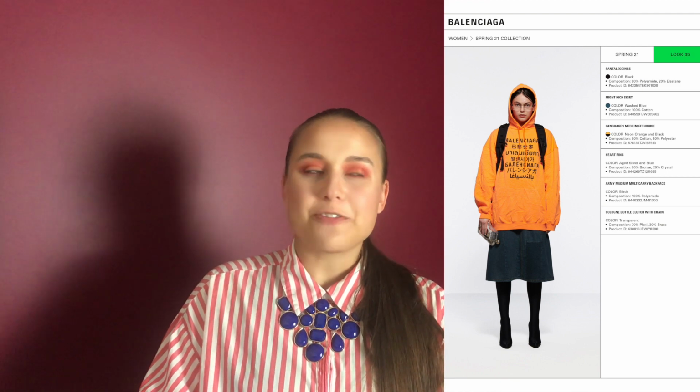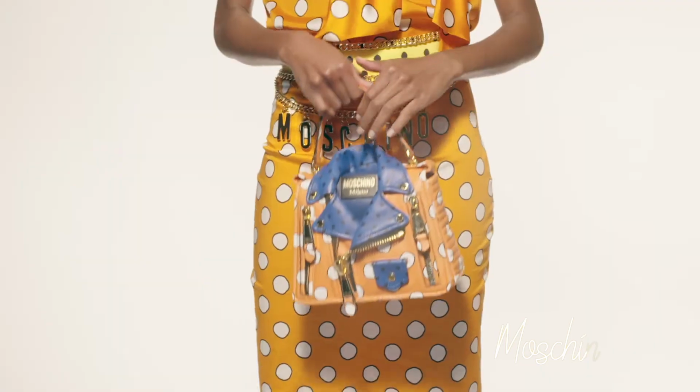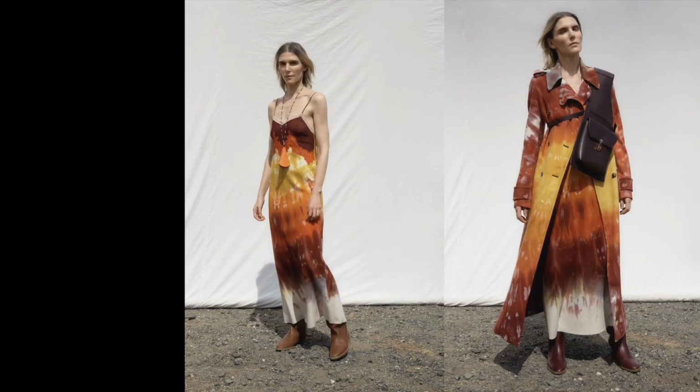So we're getting into the oranges, and this time it's the Frozen Mango. It is a very nice and pleasant orange. It's not too bright. It's just a little bit subtle, but still makes a statement. And we've seen this color in many shows, a couple of them being Moschino and Zimmermann.